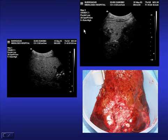Now, one of the important areas in the liver that we need to establish, particularly in patients with colorectal cancer liver metastases, is the presence of very small lesions or satellite lesions. And this is what I mean by a satellite lesion. Here is a large colorectal cancer which has been surgically excised, and here you can see a sub-centimeter lesion. It is about 1 to 2 centimeters away from the main tumor mass.